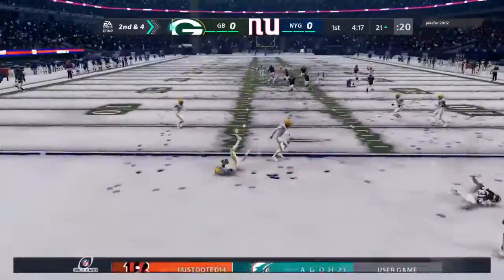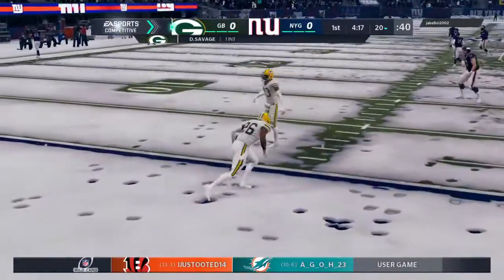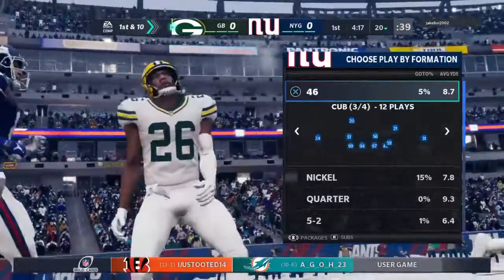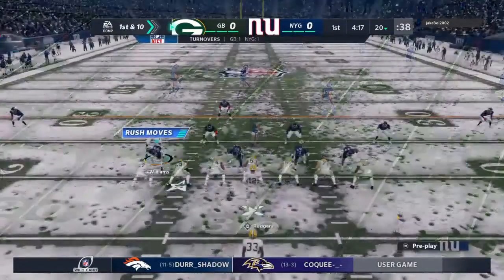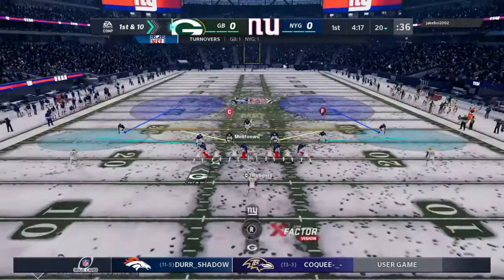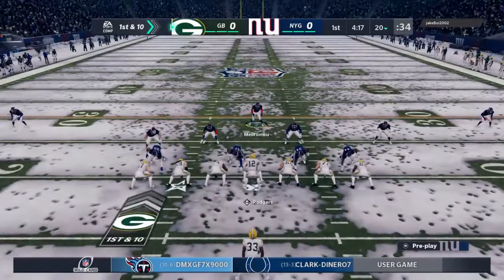And this is going to be intercepted. Picked off by Darnell Savage. And a big turnover there as his guys will get the football back. 1st and 10. Rodgers will bring the pack up with a 1st and 10 at the 20.